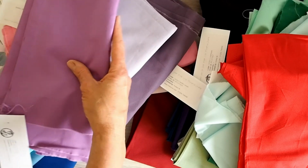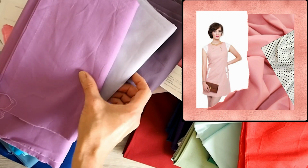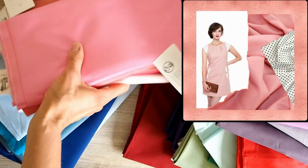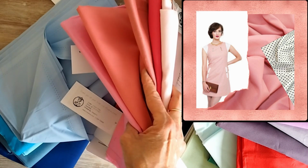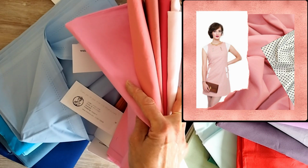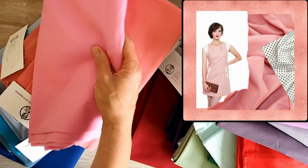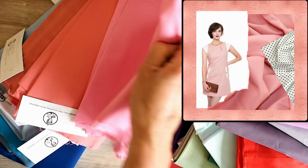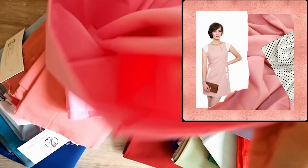We also have been looking at the Victory Patterns Chloe dress, and this looks fantastic in our pinks, and you can really play around again with the colours with the Chloe dress. The Chloe dress comes in sizes 2 to 16 and is a semi-fitted mid-length A-line dress. It has that little bit of 60s style to it, and the poplin really lends its shape so well to this dress.